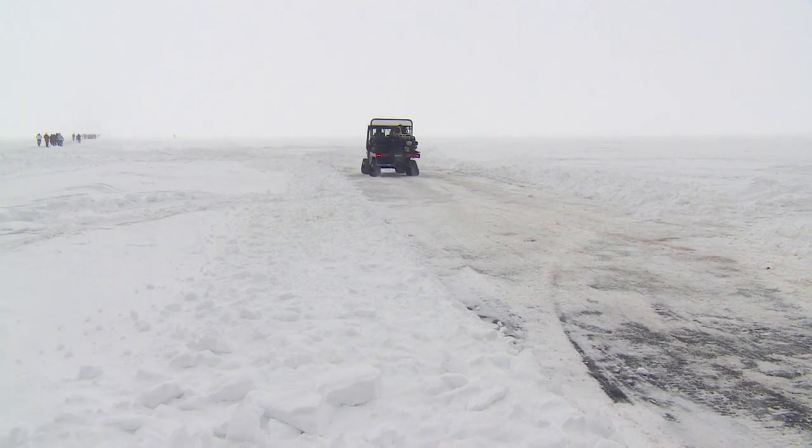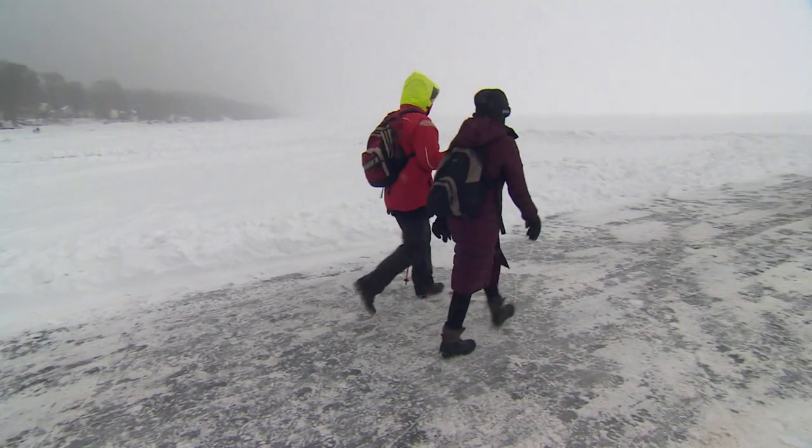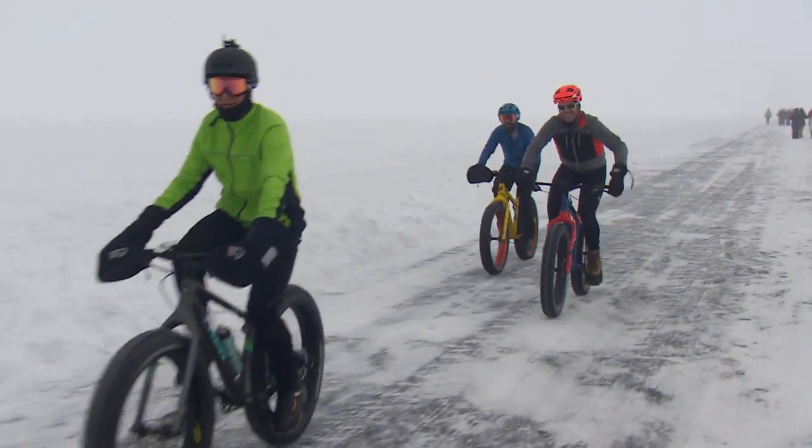I see you guys have taken some different precautions. Talk a little bit about the aspect of safety when it comes to doing the walk. We work really closely with a local fishing club that plows the road, and they don't plow a road unless there's 15 to 20 inches of ice out there. So yesterday they went out, they drilled over 200 holes all the way across and made sure that there was a nice enough ice out there for us.